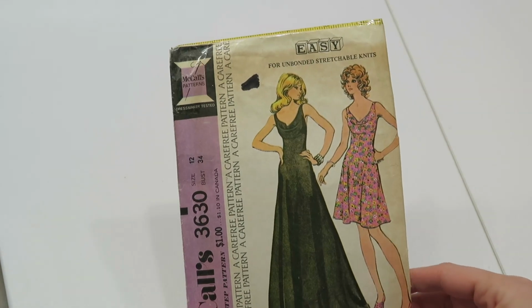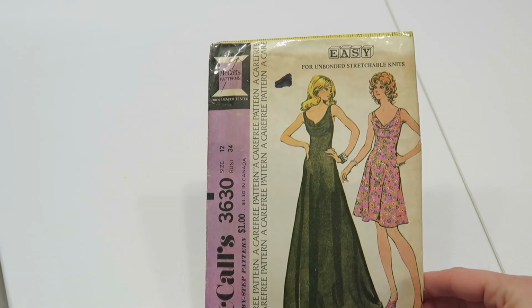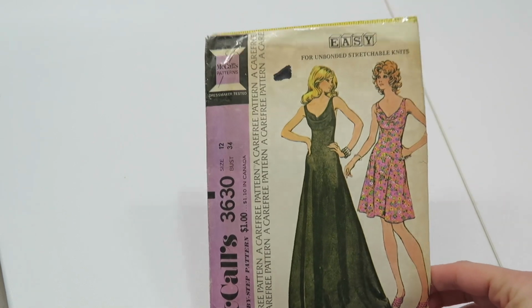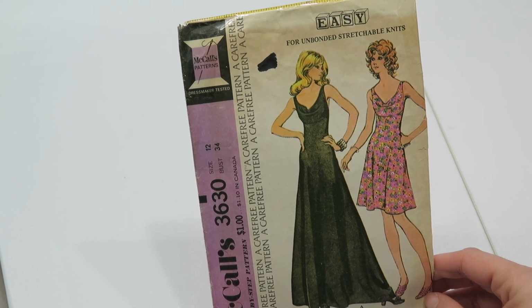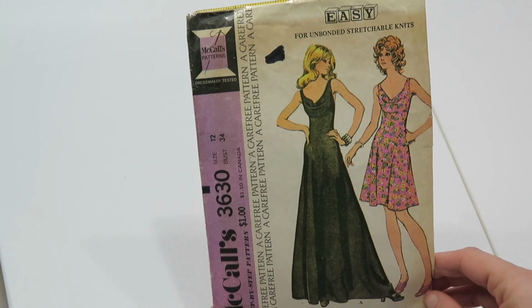And this is the last one I have from my vintage collection. This is an actual old pattern. This is a size 12. And this is 70s.